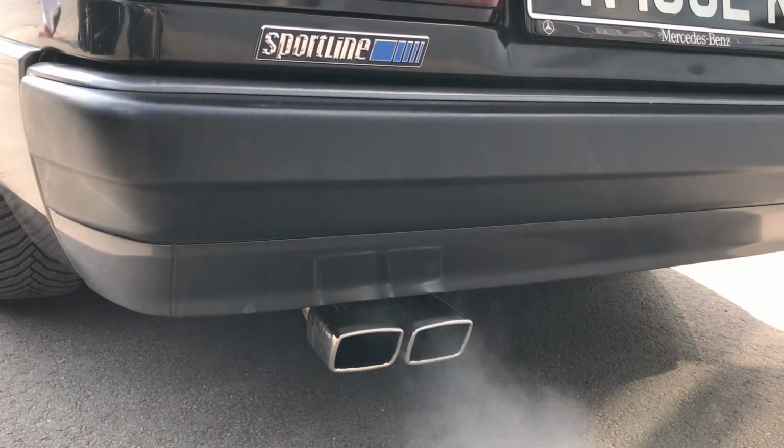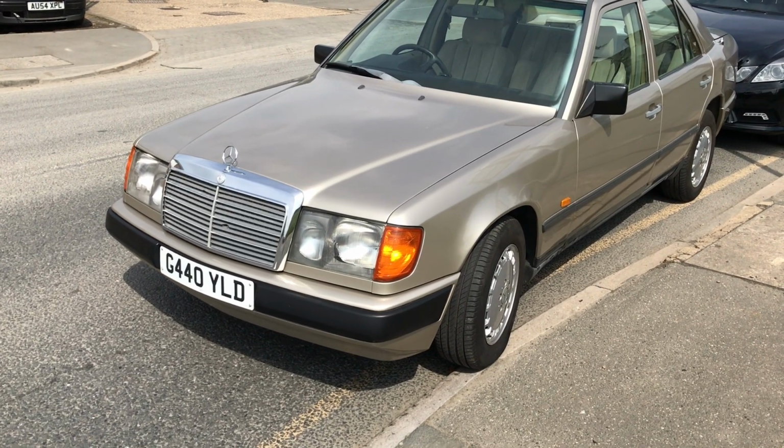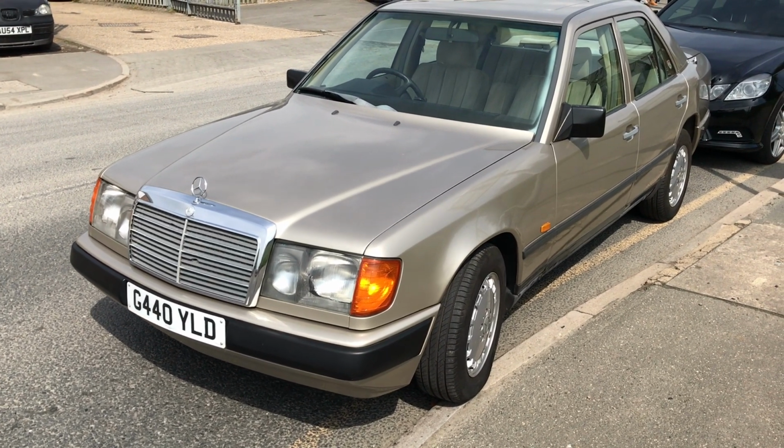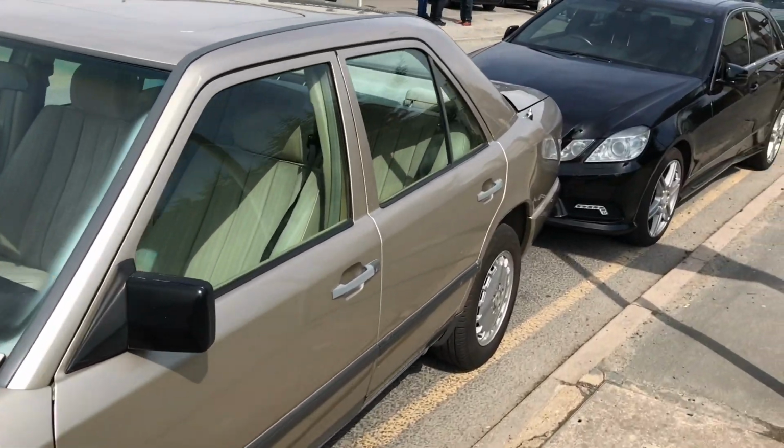And that's how your 190 should sound. So even the overflow parking's a pretty good place to be. So a 230, a W124, same year as mine. It's a G-plater, newer E-Class.